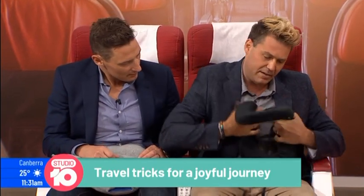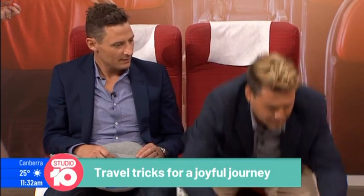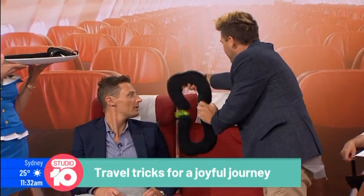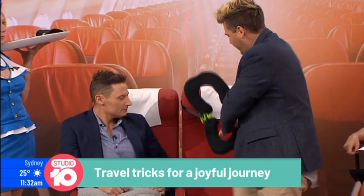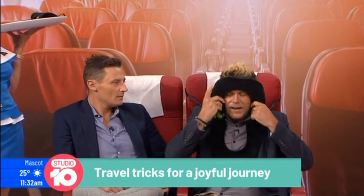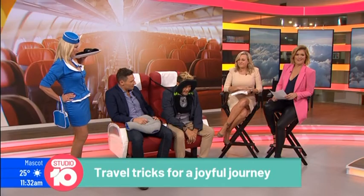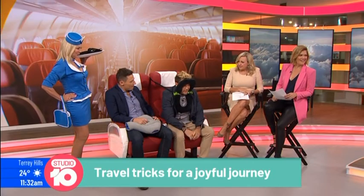My favourite, though, would be the deep sleep mode. So when you're in flight long enough and you've had enough drinks to not really care what other people think of you... you can hook this round like this. This is amazing. And you position your body in and just snooze away. Yeah, it's great. Looks ridiculous, but remarkably comfortable.